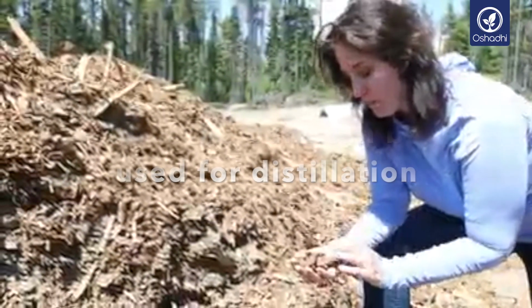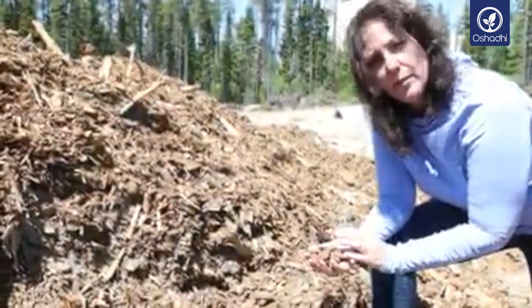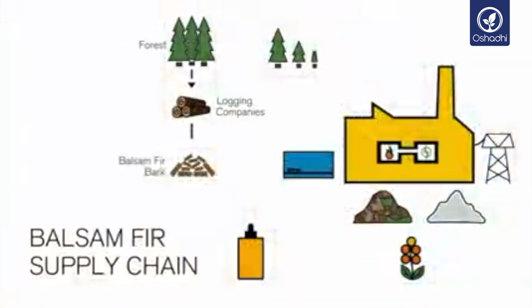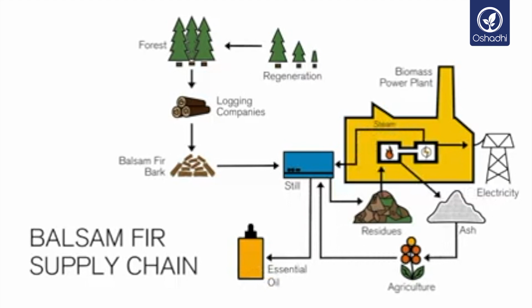We're looking at balsam fir bark, which normally in these parts is stripped from timber once it's harvested from the forest. And in this case, we're looking at a company who has taken the bark, which normally would be waste, and they're pulling it out to make essential oils. And then even after they've made essential oils from this bark, it will go into a cogeneration facility and create electricity. So it's another example of sustainable use of resources, precious resources, which are trees, and optimizing and closing loops.